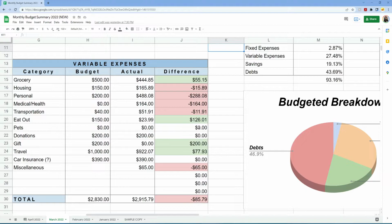For transportation, I budgeted $40. I thought I was gonna be able to last at least until the first day of April, but I wasn't. I still had one day to go to work, and I was scared because my gas is already blinking. For Toyota drivers out there, you know, I have a 2012 Yaris, and the gas light is already blinking at the very end. I thought I would make it last, but I didn't.